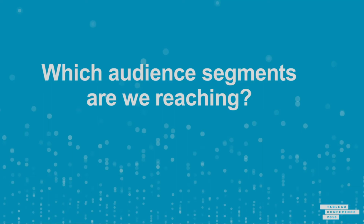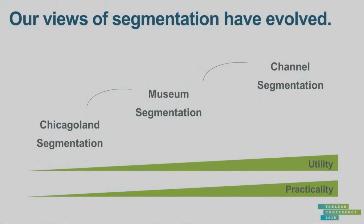Ultimately, one of our holy grail objectives is understanding which audience segments we're reaching with different programs, not just through the museum or general admission, but for a particular effort, are we getting to those types of individuals that we hope to engage? So we started off a long ways back looking at a Chicagoland segmentation. So if we take everybody in Chicago, can we segment in ways such as location, a favorable view of the visual arts, understanding more about how large groups of people in Chicago communicate or receive marketing messages, et cetera. And we successfully got there, and it was a good first step. We're setting up a framework, but it wasn't very actionable.